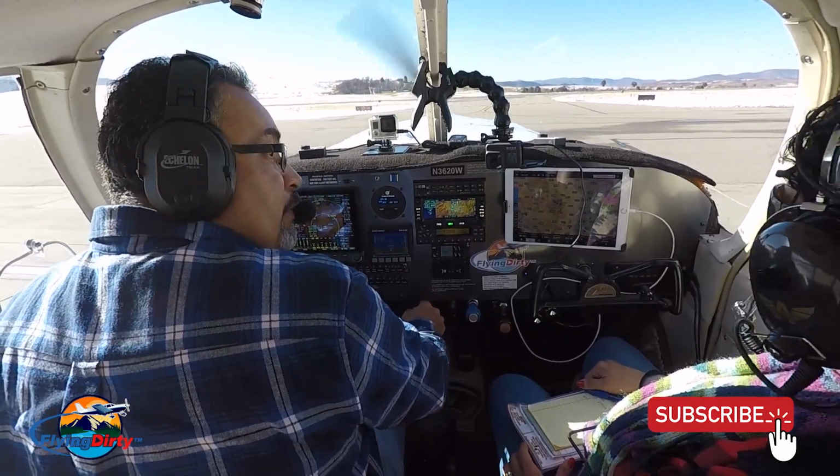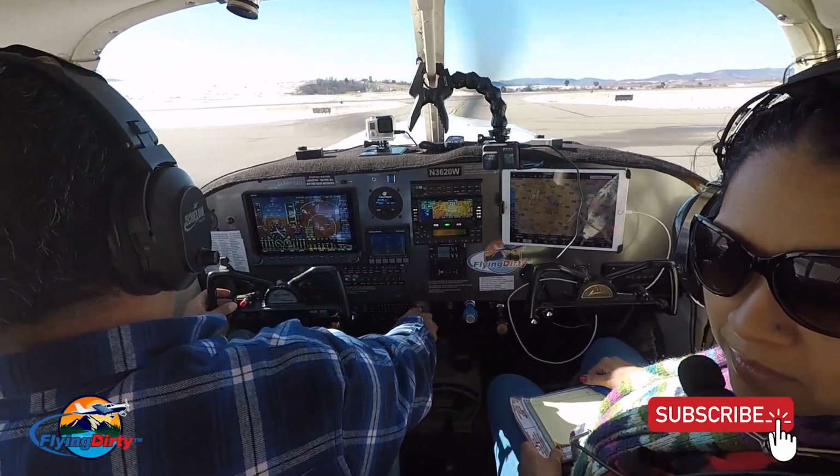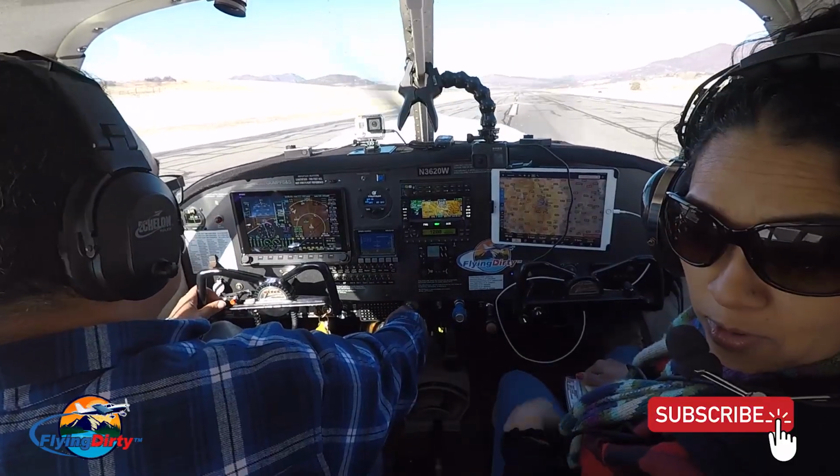And Steamboat, good morning. Cherokee 6 is taxiing to runway 32 via Alpha. Steamboat. And Steamboat, Cherokee 6 is taking runway 32. We'll be back taxiing on 32. Vamos.